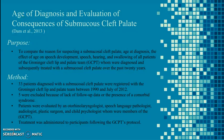33 patients diagnosed with a submucosal cleft palate were registered with the Groninger cleft lip and palate team between 1990 and July of 2012. 5 of those 33 patients were excluded from the study due to lack of follow-up data or the presence of a comorbid syndrome.